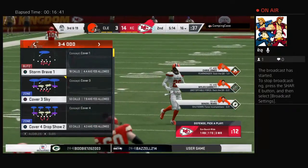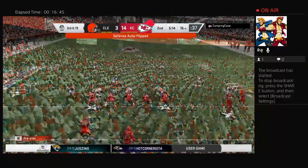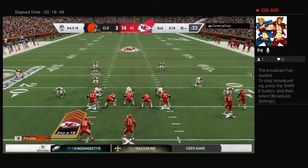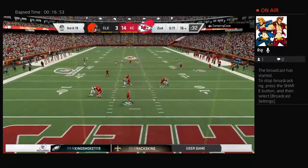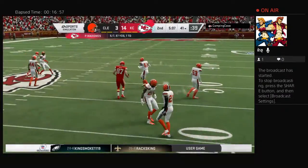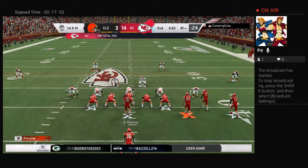They try to throw on 2nd down, but this one is incomplete. An incomplete pass on that last play, and that means they'll need to come up with something here on 3rd down. Working from the gun, Mahomes. And it's complete to Kelsey. And they pick up 25 as they convert on 3rd.